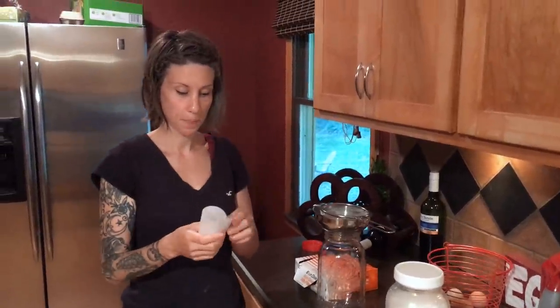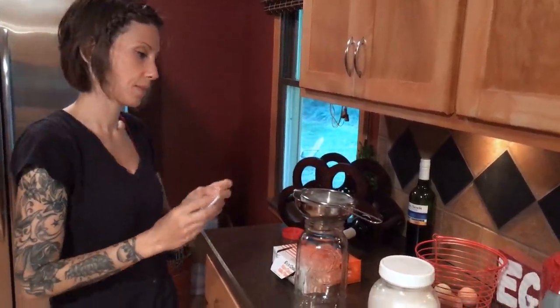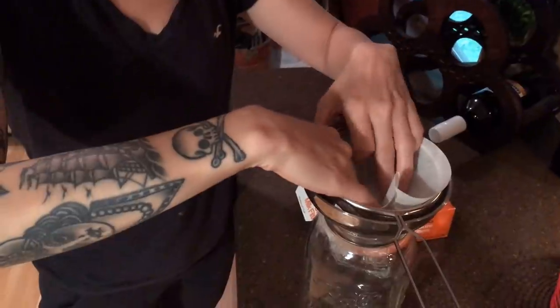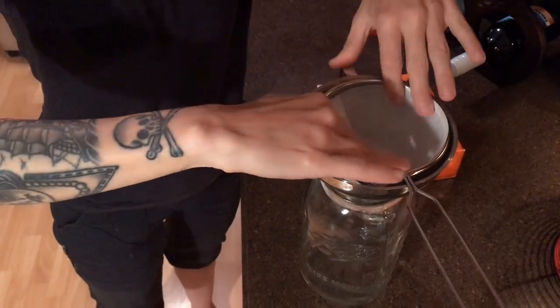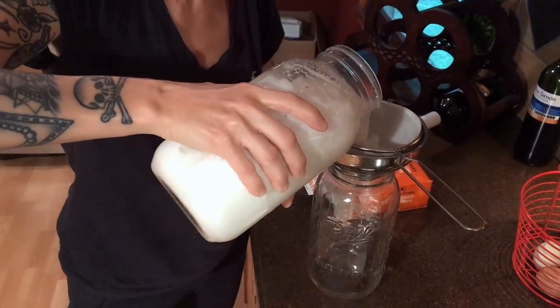Take my filter and I fold it into quarters. And then I just push it inside. And you can see where it kind of overlaps. So I fold that down. Just like that. And then we just filter our milk.